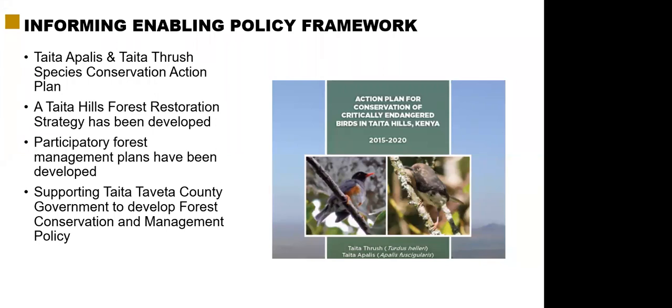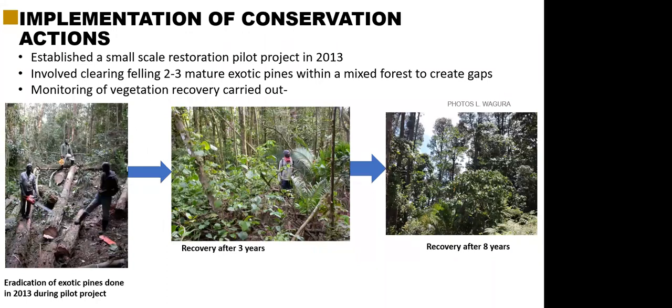We have also worked with experts to develop a Taita Hills forest restoration strategy, which is helping to guide the different approaches of restoration and seeking sites that are suitable for the Taita apalis and Taita thrush, and providing guidance on approaches for restoration. And one of the approaches that has been integrated within the restoration strategy, and we are integrating in policy, is identifying sites that have exotic species of plantations that can be converted to indigenous vegetation, and which show good indication of ensuring that populations of the indigenous endemic species return within these sites.